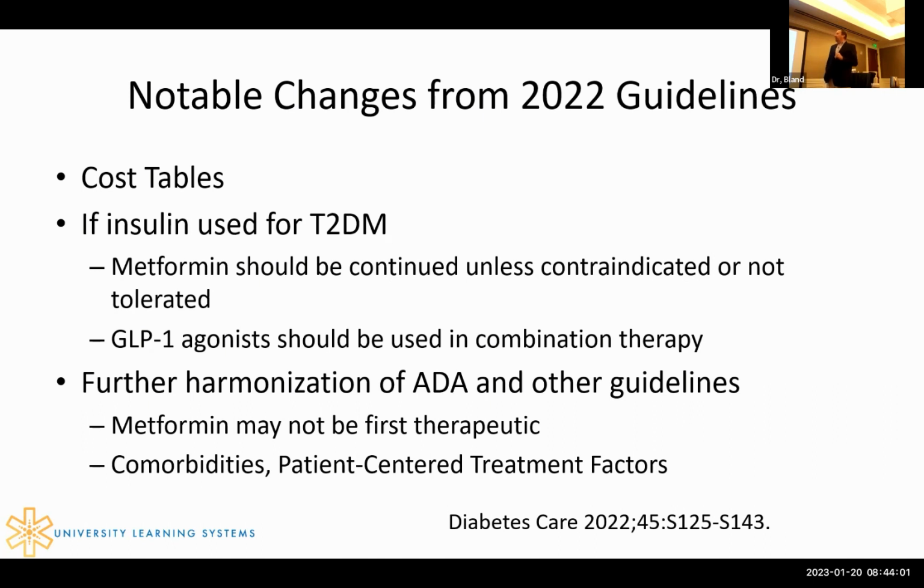Okay. But the problem is with diabetes, there's multiple guidelines. There's American Heart Association. They give their recommendations about what blood pressure meds you should give to somebody with diabetes, heart failure. And then you've got the ADA. But they say, stop the madness. Metformin may not be first. What?